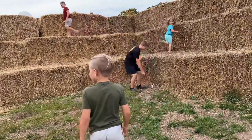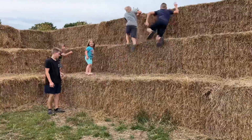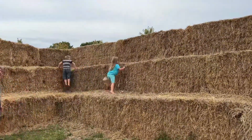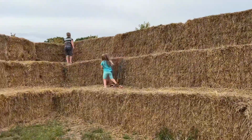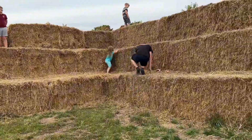Oh, shoes. Mommy, can I take off her shoes? If you want, you might get a pokey. Can we take a picture of that? Yeah, in a minute.